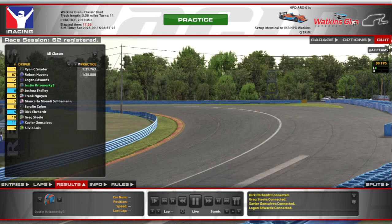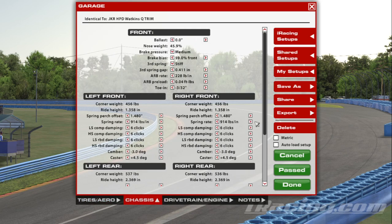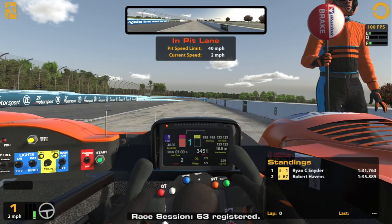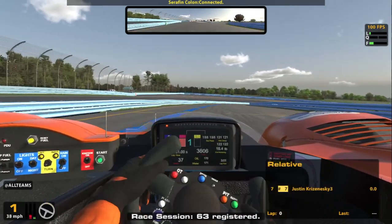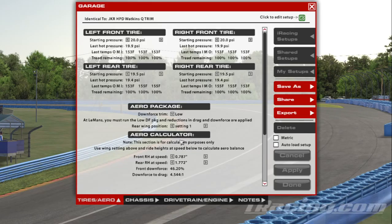We'll see how it goes. We are in Q trim already, so that's cool. Figured we need about 14 pounds of fuel or so for a Mach run, but the minimum is 16, so that's cool with me. Actually, what I'm going to do, I'm going to put the tire pressures up for the Q set. I didn't even think to do that.